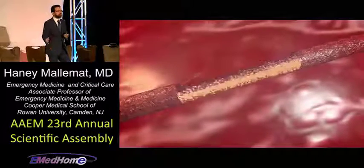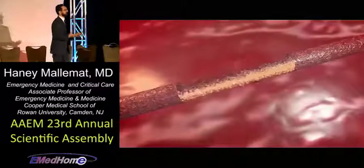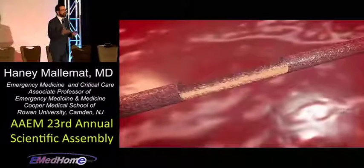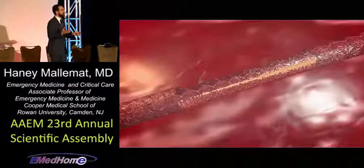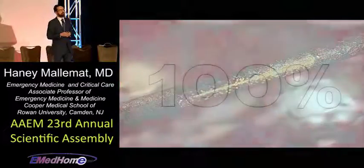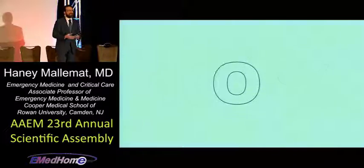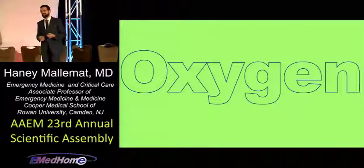It helps with microcirculatory dysfunction and ultimately end organ dysfunction. We know about all the free radicals that we hear about. But what is the optimal FiO2 for patients? How much is too much? And that's what the next trial that we'll look at sought to examine. And this is the Oxygen-ICU trial from last year.